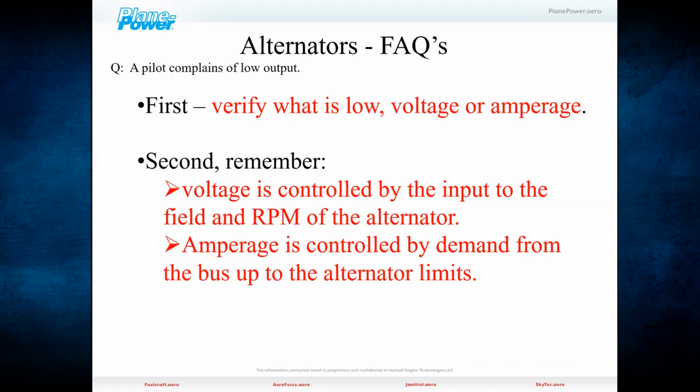Okay, so we're troubleshooting. Pilot complains, we have that all the time. We're used to it. Basically, you've got to know what's wrong. They tell you they have low output. Well, low output of what? Do they have no voltage? Do they have no amperage? What won't the alternator do? What won't the system support?